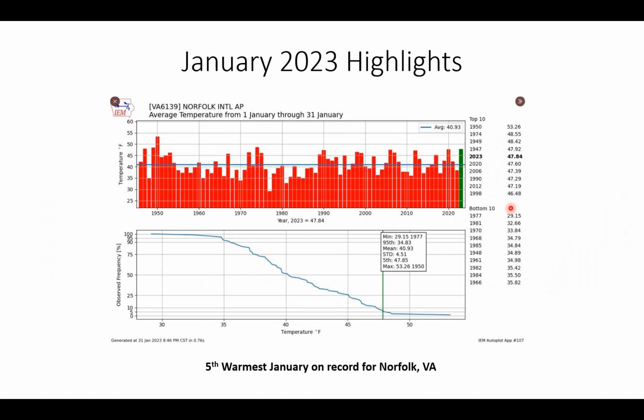Some of the January 2023 highlights, more closer to home locally at Norfolk International Airport, generally showing that January 2023 was actually the 5th warmest January on record since records began in the late 1890s for the Norfolk area. These are the mean temperatures in degrees Fahrenheit. So January 2023 for Norfolk, Virginia, from the airport showed it being the 5th warmest January on record with a mean temperature of 47.84 degrees Fahrenheit.